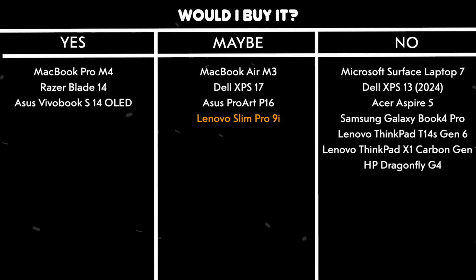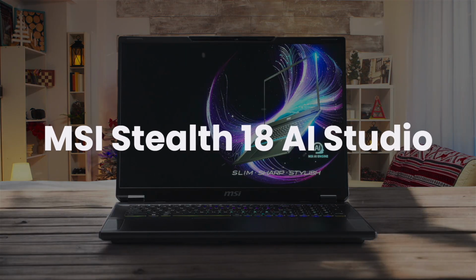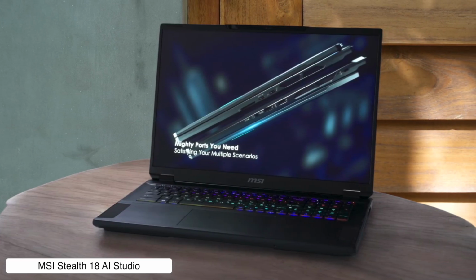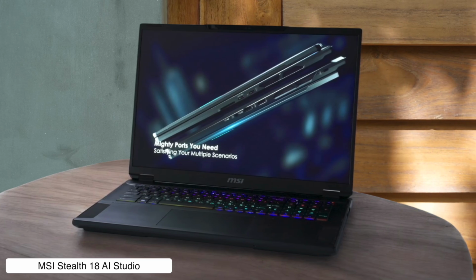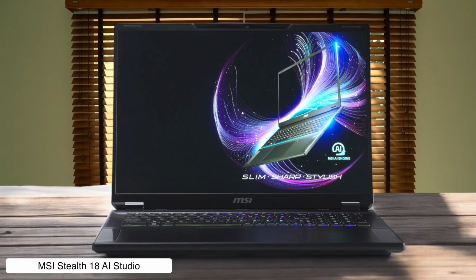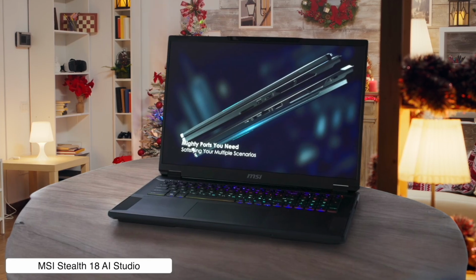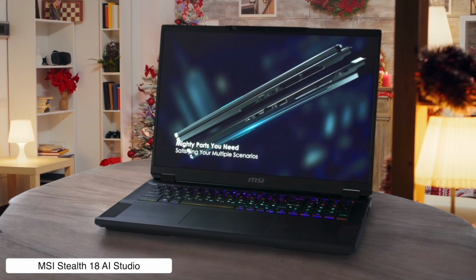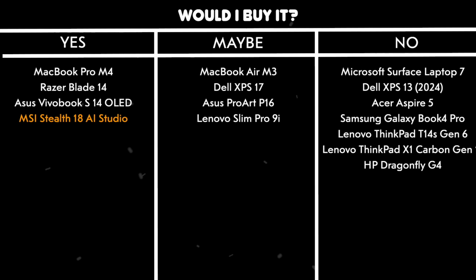If you're on a budget and don't mind being tethered to a wall outlet, it's a decent choice for Blender work. MSI Stealth 18AI Studio. This thing is an absolute unit with its Intel Core Ultra 9 and RTX 4080, making it a rendering powerhouse that'll chew through your Blender projects. The 18-inch mini LED display with 4K resolution is gorgeous, but damn, this laptop is as thick as a dictionary and weighs about as much as one too. The build quality feels a bit cheap for the price, with some creaking in the chassis, not what you want to hear from a $4,000 laptop. Would I buy it? Yes, despite its flaws, the raw power makes it the best choice for serious Blender work.